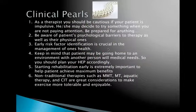Time for our clinical pearls. The first one is, as a therapist, you should be cautious if your patient is impulsive because they may decide to try something when you're not paying attention. So you've got to be prepared for anything and roll with the punches.